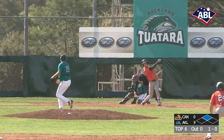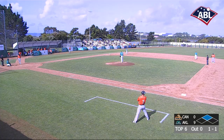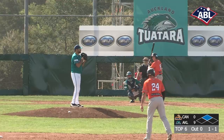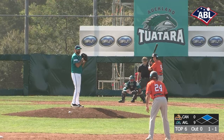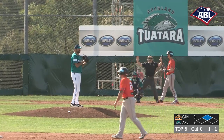Commenter comes set. Fires a nasty change-up there. Swinging over it is Perkins. And just an example of how silly a change-up can make the hitter look. Way out in front was Perkins, so 1-1 the count now with the runner on second base. Time called.